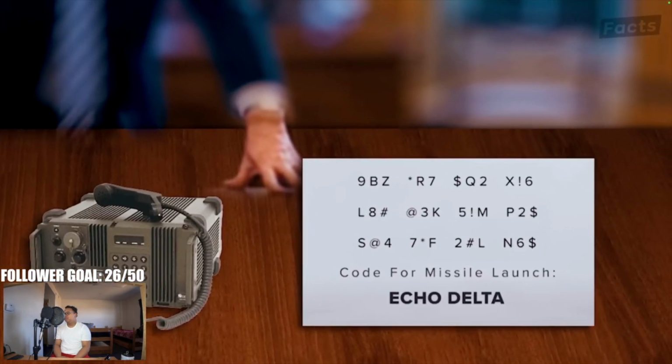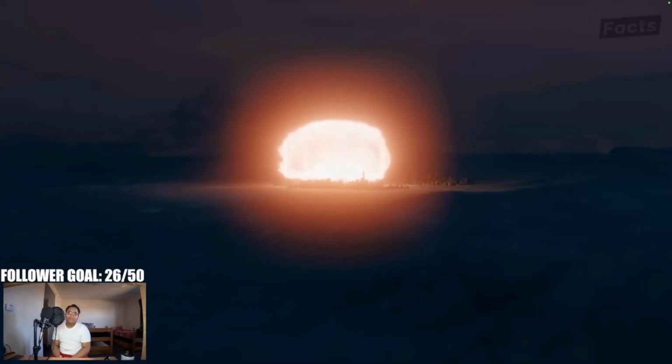the president needs to verify his identity if he ever decides to use nuclear weapons. Yo, I hope these codes are not actual weapons.